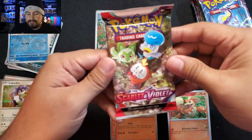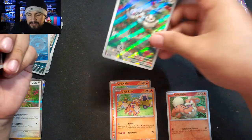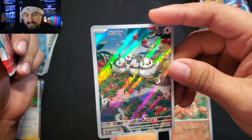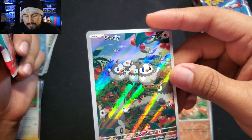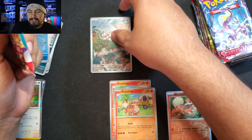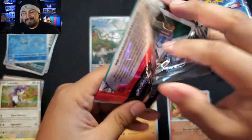Alright, on to the next one. So only one character card. Or what are they calling it now? I still call it character card. No, trainer gallery. No, not even a trainer gallery. Art character card. Rare. Nice. Okay. Here we go. Let's get into the next pack. Alright, here we go.